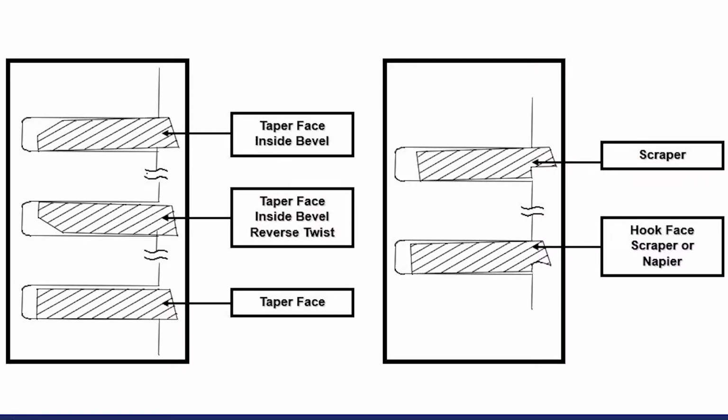Well, as those rings got thinner and thinner and thinner, it became difficult to put a bevel on the back without substantially reducing the amount of material that was there and weakening the ring. And you know, as engineers and designers got smarter, we got better on oil control. And we've migrated to a point today where other than our scraper rings on the right, we really don't have any torsional twist rings in automotive stuff.